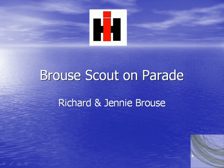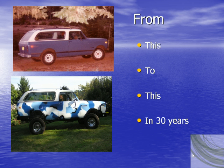We are proud to introduce to you the most exciting part of the Browse family, a project that began many, many years ago where we started out with a stock International Scout Traveler and upgraded it to this amazing Super Scout.